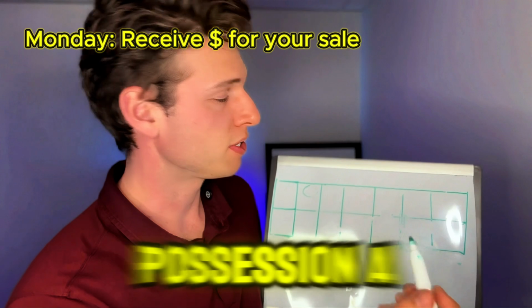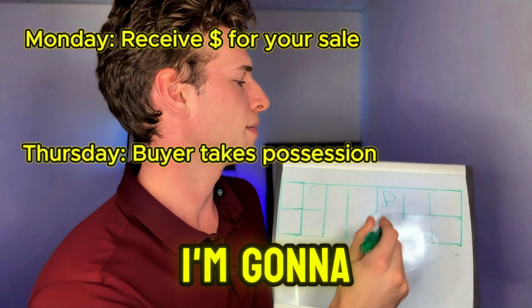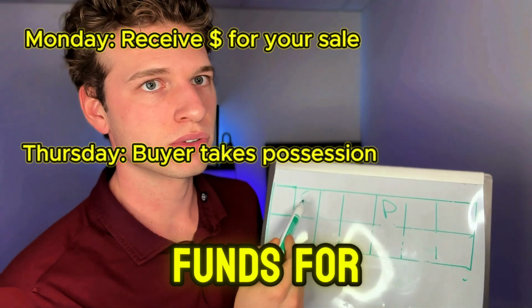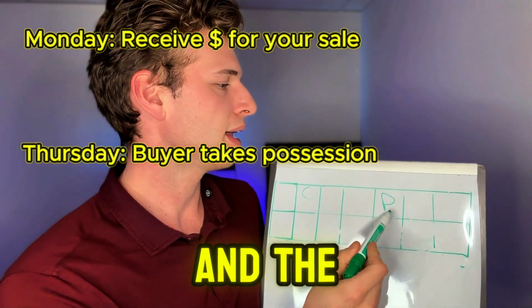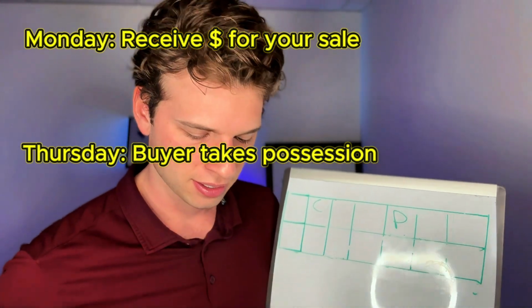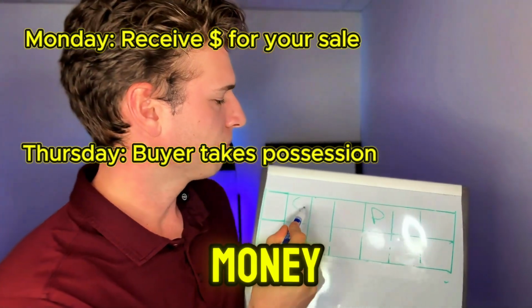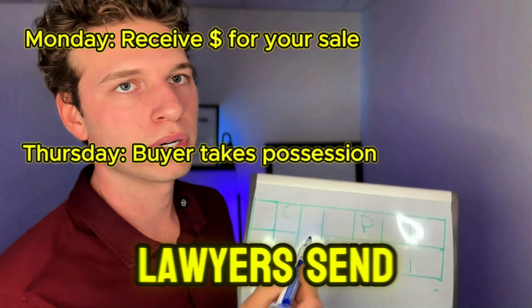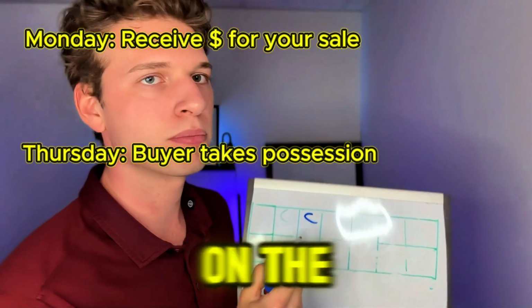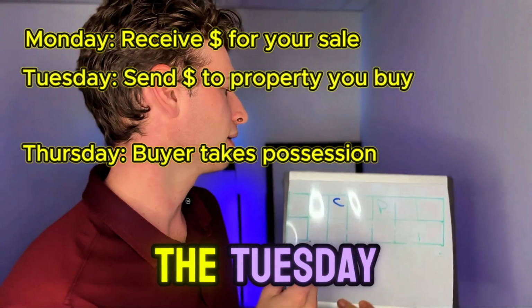The new buyers are going to take possession a few days later. I'm going to write a big P here. That leaves you getting the funds for your property on a Monday, and the buyers aren't moving in until Thursday. So then when you get the money, the following day you can have the lawyers send the money to the property you're going to purchase. So you're going to complete on the property you're buying on the Tuesday.